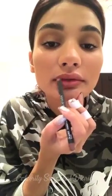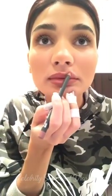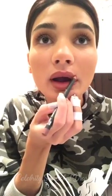Like, what a difference. I always get really nervous to line the right side of my lips, because I always go in a squiggly line on that side.